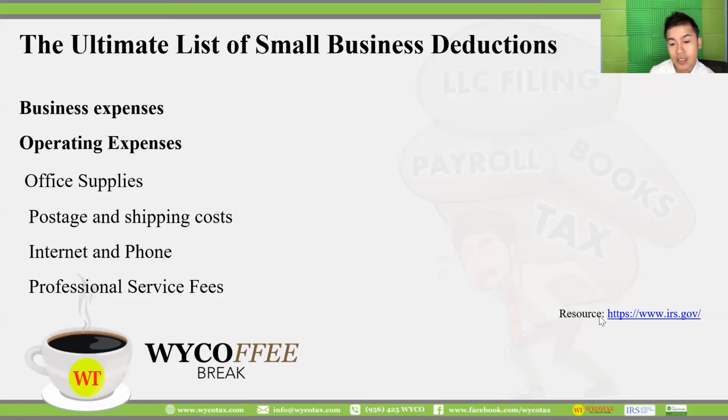When you're a sole proprietor, you have to put it on your Schedule C. When you have rental income, you are going to use Schedule E. Farming is Schedule F. For S Corporation, 1120S, and for C Corporation is 1120.